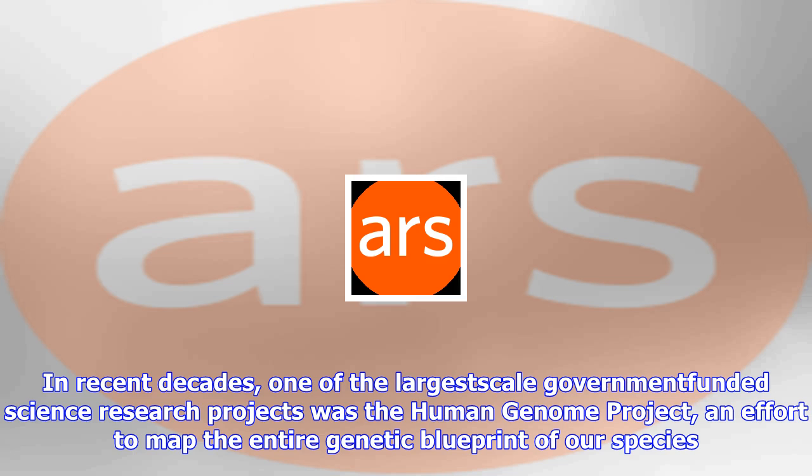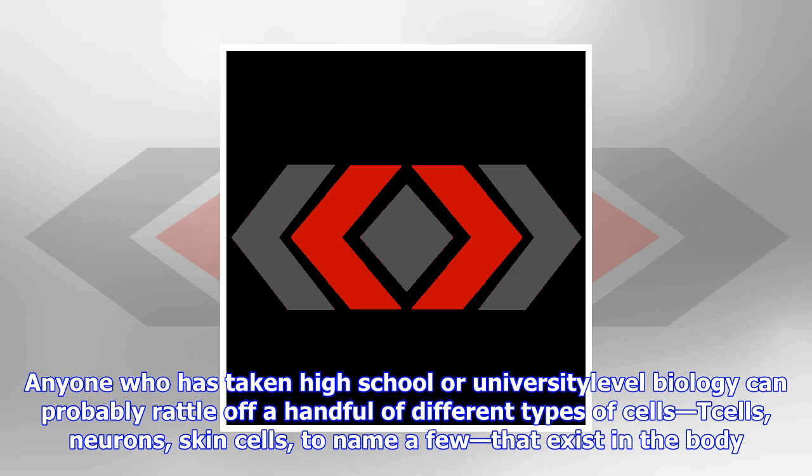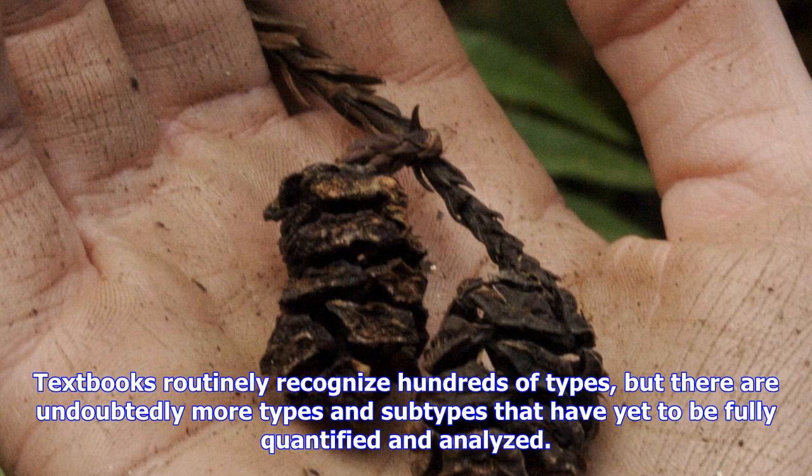Anyone who has taken high school or university-level biology can probably rattle off a handful of different types of cells, neurons, skin cells, to name a few, that exist in the body. Textbooks routinely recognize hundreds of types, but there are undoubtedly more types and subtypes that have yet to be fully quantified and analyzed. The Human Cell Atlas will aim to isolate and categorize the over 37 trillion cells that exist in everyone. Hundreds of people at dozens of labs around the world, including at the University of California, Berkeley, are contributing to this effort. One of those researchers is Aaron Streets, an assistant professor of bioengineering.